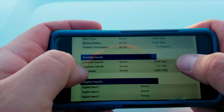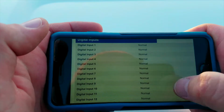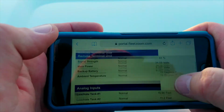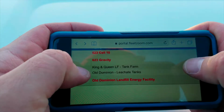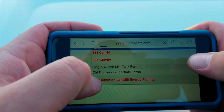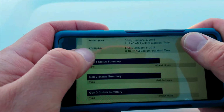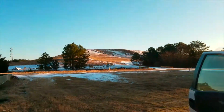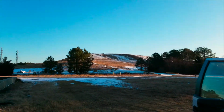Now, as I said also before, while we were here, we had cellular telemetry equipment that they said was no longer picking up. All right, let's see what's not picking up. You can see it's a beautiful morning this morning. A little cold.